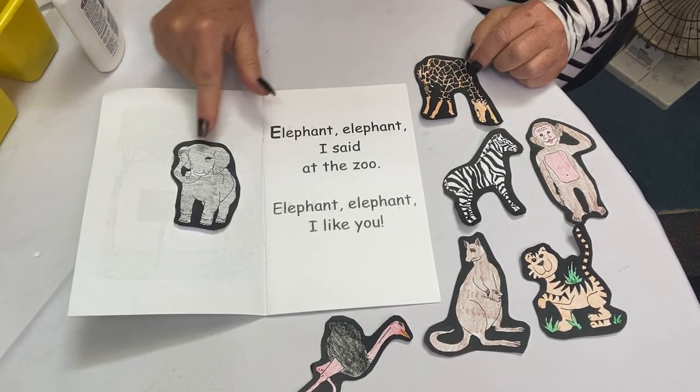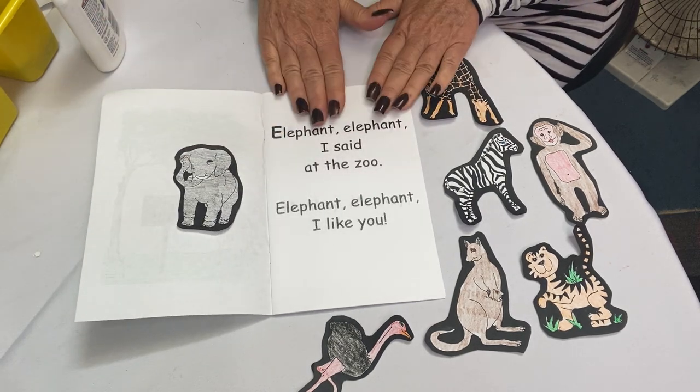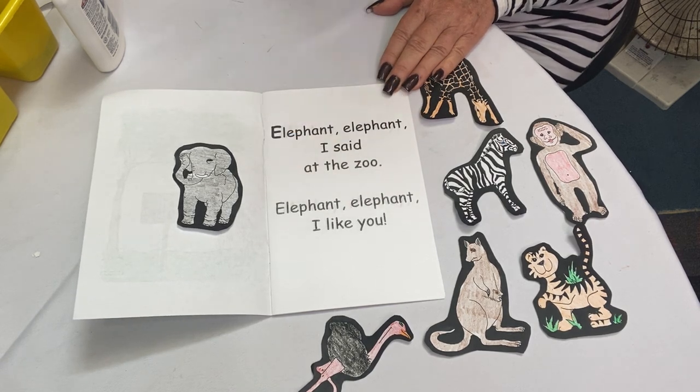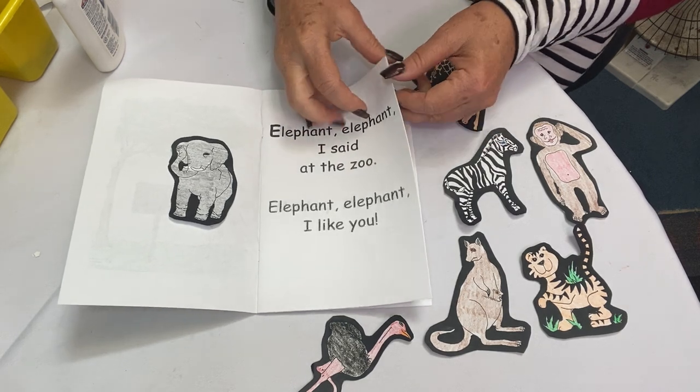Elephant, elephant, elephant. See how that matches? Elephant is on this side and then we read about the elephant. Elephant, elephant, I said at the zoo. Elephant, elephant, I like you. And then we're done with that page and we can turn to the next page.